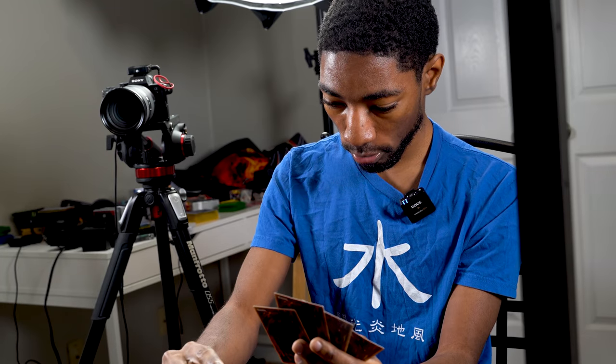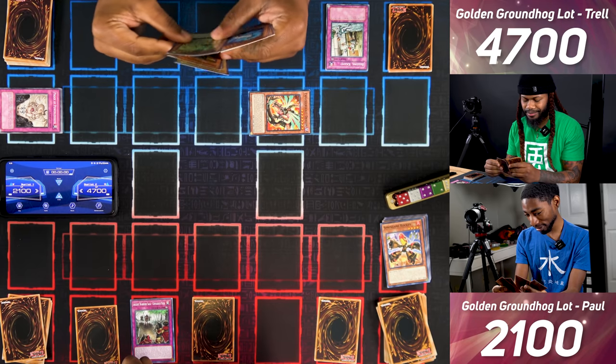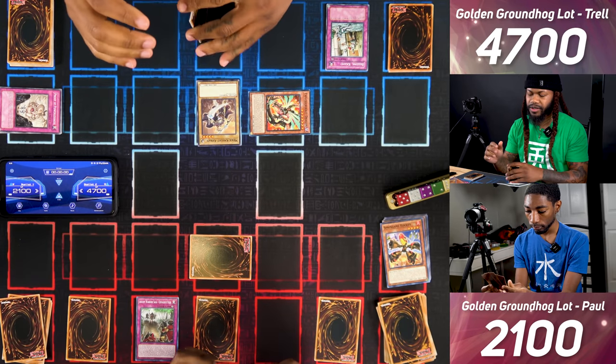Okay, he's got a play. He has a play. I don't like it. I have the smallest inkling of hope, but this could help. I'll set this and I'll pass. Draw. Attempt to move towards the battle phase.